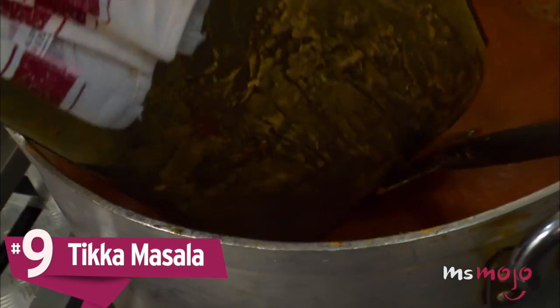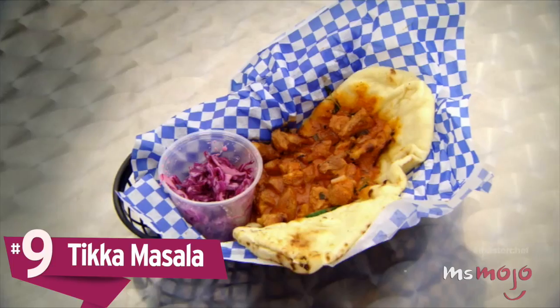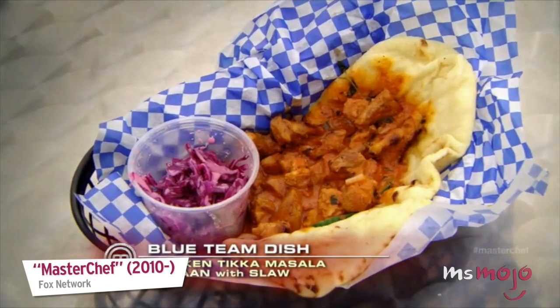Number 9. Tikka Masala. Josh, what are you serving? We have chicken tikka masala on a grilled naan bread with a cabbage salad.